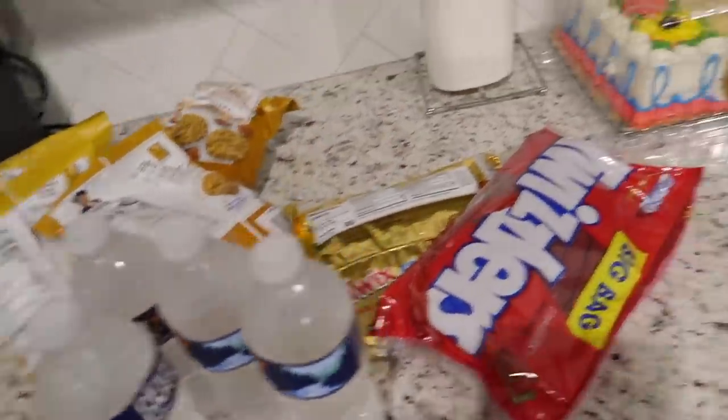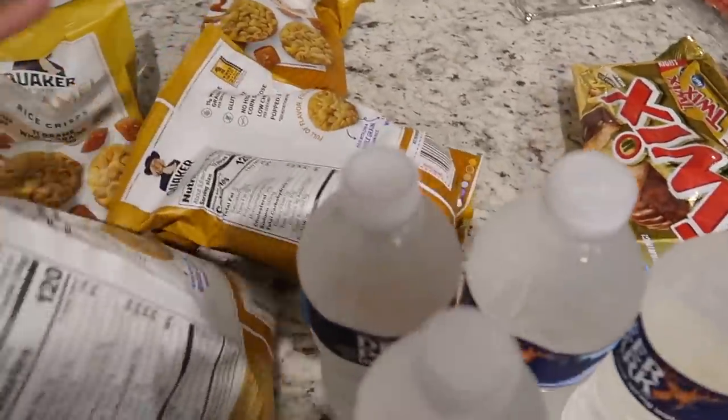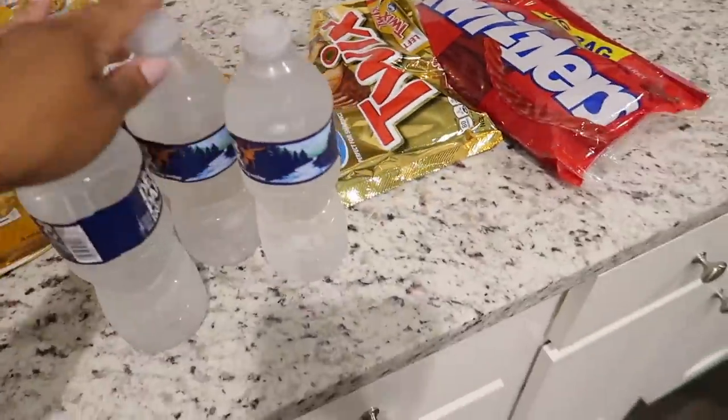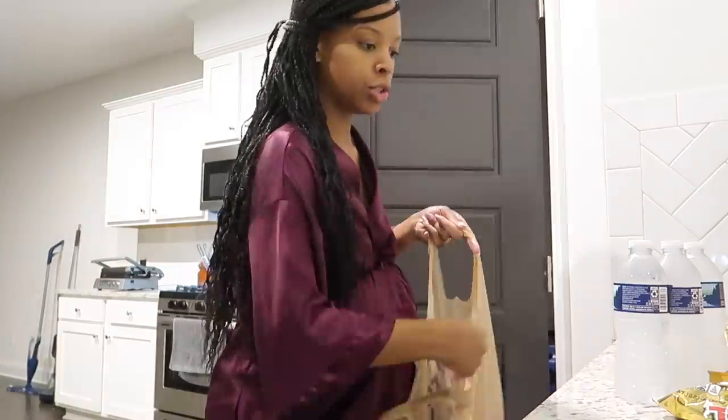Snacks. I just got my favorite candies, something to crunch on. Of course, my waters. Of course, I got my ice here. So I got my labor snacks ready to go. I'm gonna just put them in a plastic bag so I can take them upstairs with me.